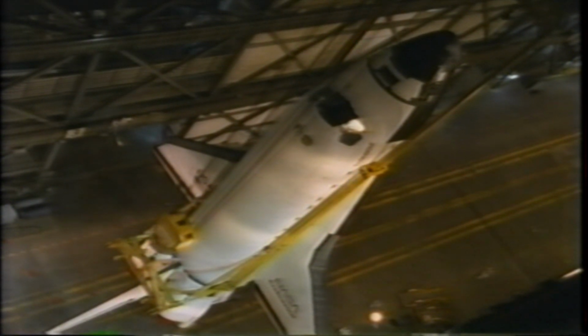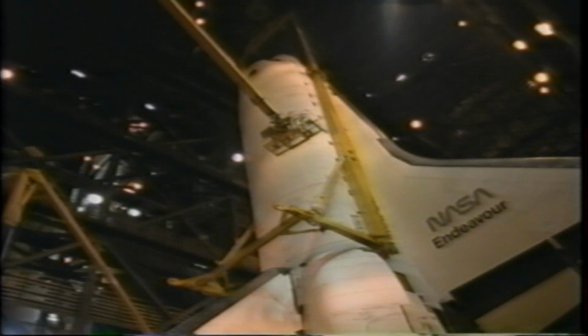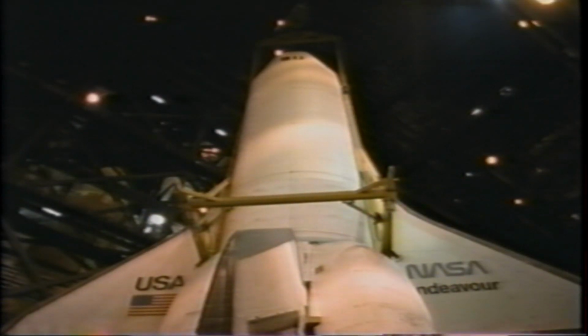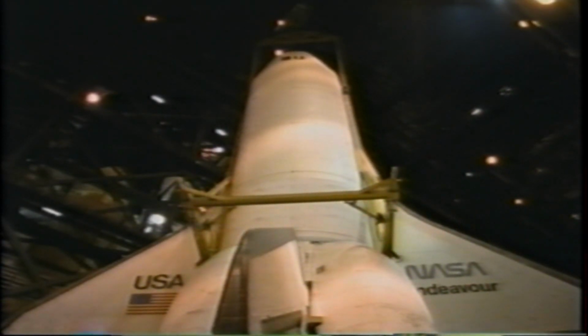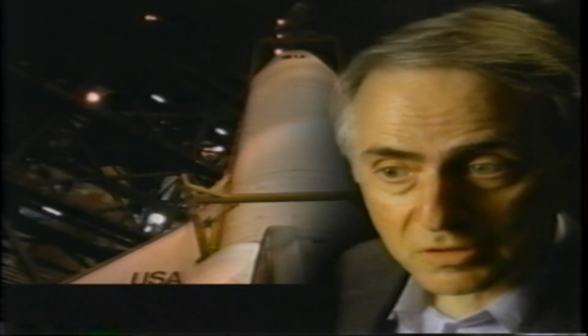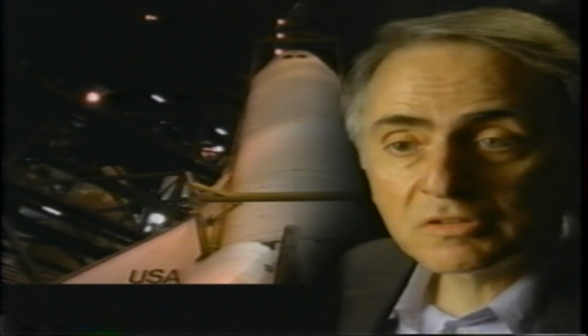Clearly, the shuttle was sold on some false promises, and the most important of those false promises is that it would be routine and inexpensive. Not only were there no savings, but the space shuttle has been fabulously more expensive than the expendable launch vehicles it replaced. And it was very clear to many people from the very beginning that this was going to be a cost-ineffective white elephant. And in fact, it has been.